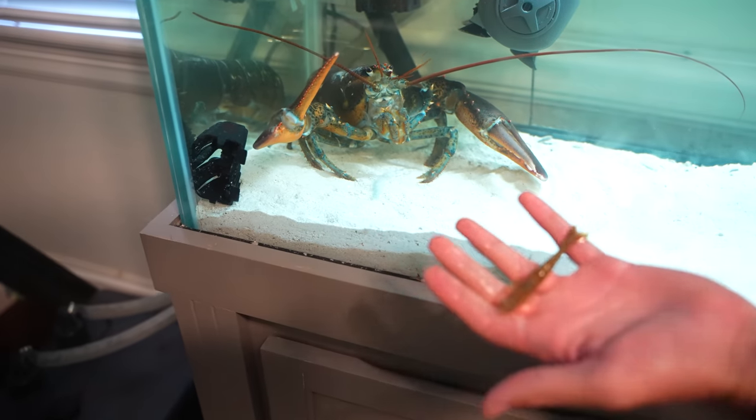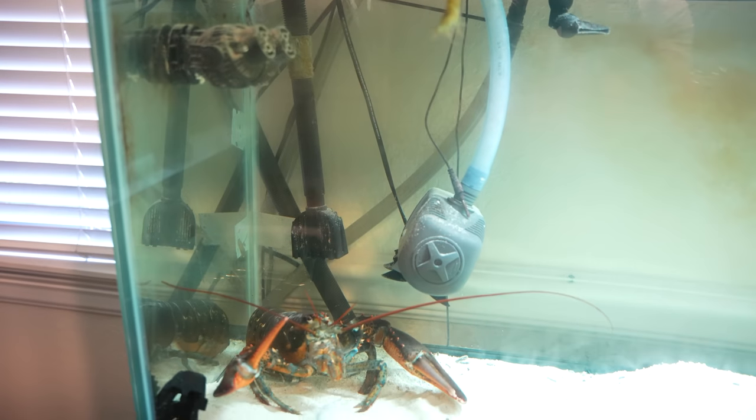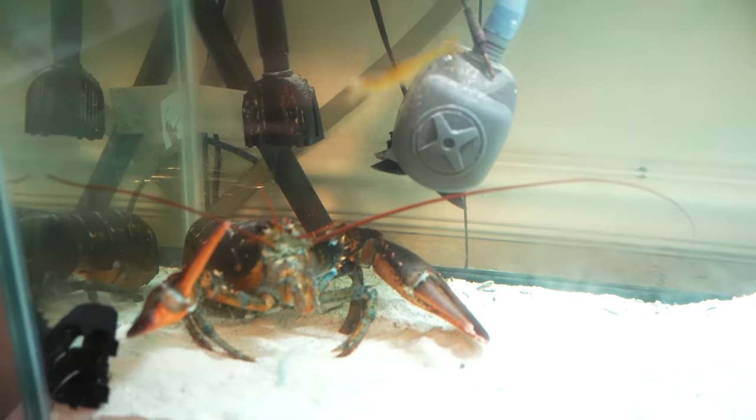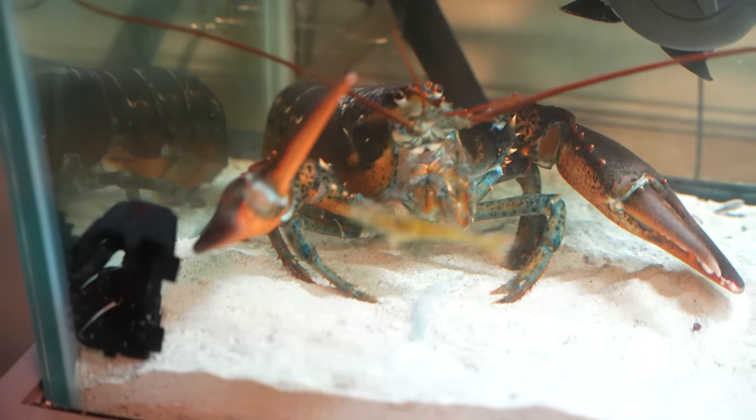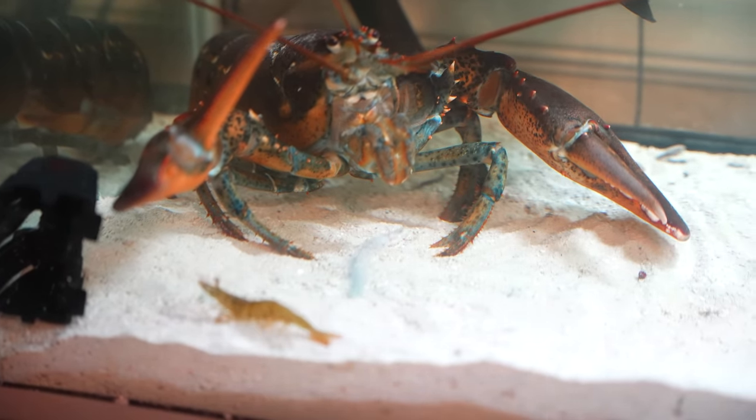I hope he's gonna eat it. It's not gonna have much scent, but you know what? There's only one way to find out. Let's enter. I don't think he's hungry, bro. Dude, I just don't think he smells it.